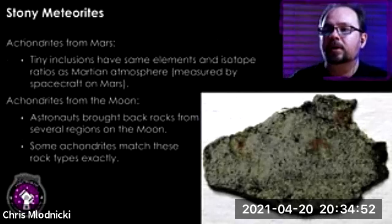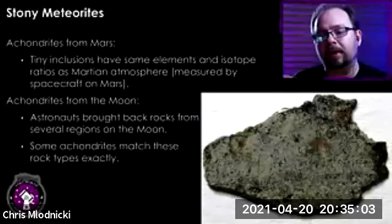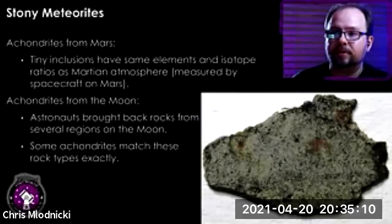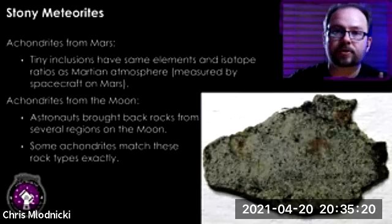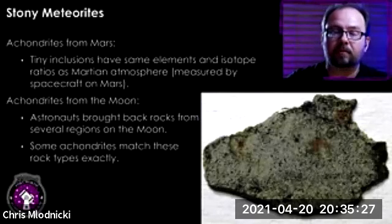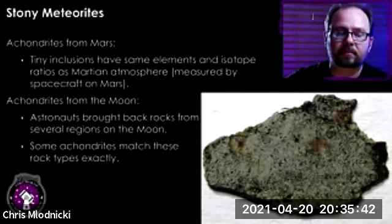So achondrites from Mars. By looking at the rocks themselves, by analyzing the isotope ratios in the rocks themselves, trapped atmosphere, things like that, we can compare it to what we already know is on Mars based on the probes that we've sent there. And we can say, yes, these are Martian rocks. For lunar rocks, we can compare them to what the Apollo astronauts brought back, and we can say, yeah, these match up. And that's how we know certain rocks come from Mars, certain rocks come from the moon. And we're able to do that now with a very, very high degree of certainty, because we can do that direct comparison. Previously, we were highly suspicious that these rocks did come from Mars, did come from the moon. We just couldn't be absolutely sure.